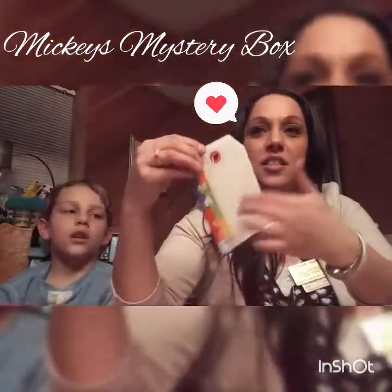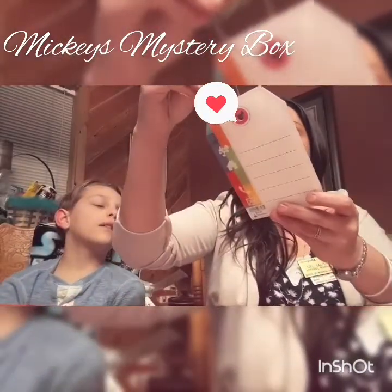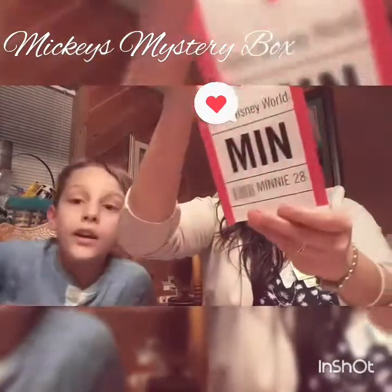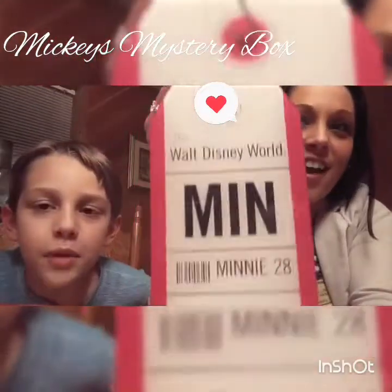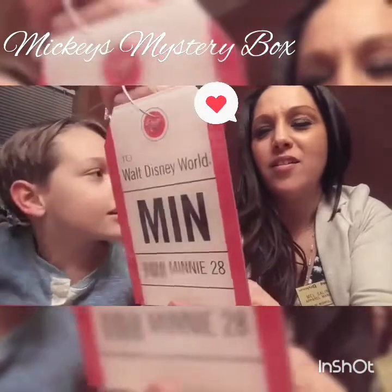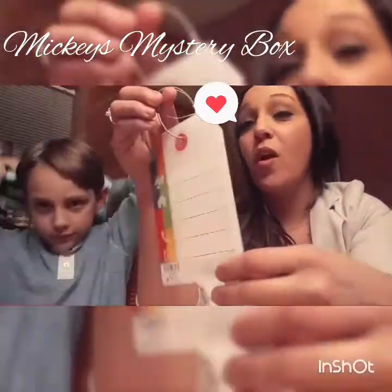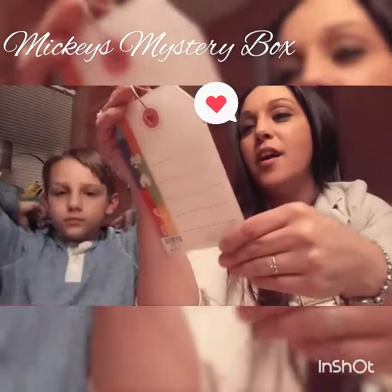This thing's like hard. It's a Welcome to Walt Disney World. It's a luggage tag. It is? Look, that one's mine. This is a girl one. Well, then I get the other one. Says who? Well, you have two and I have zero. We'll work it out later. This is $12.95, so another $13 item. So we're already coming up on our value.